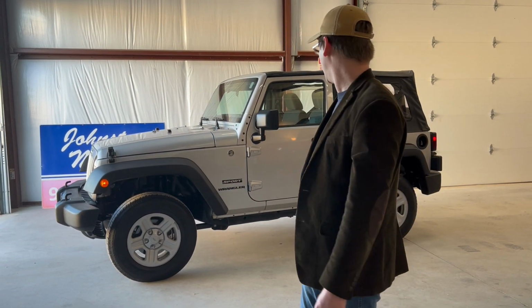One owner, and believe it or not, this Jeep has only 6,600 miles on it. Yes, that is correct. 6,600 miles. One owner, hardly ever been driven, garaged its whole life. This thing is completely clean. It still smells new on the inside. It looks new. It drives like new.